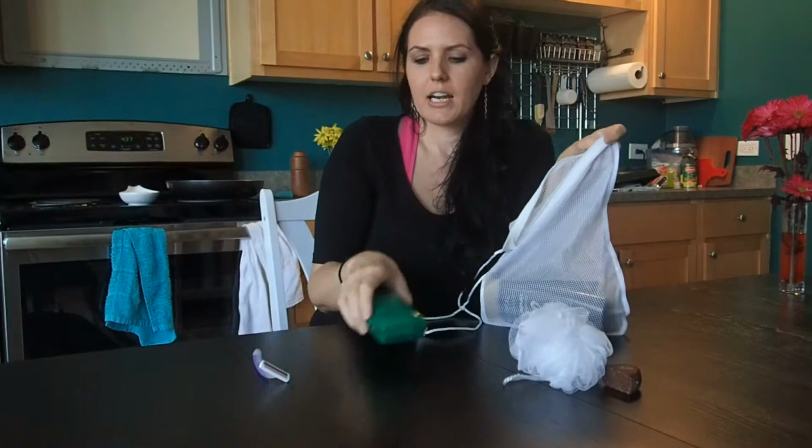And then I have a soap dish and soap that I keep in here. A small loofah, and I found smaller ones, but this is the smallest one I could find for my upcoming trip. I got this one at the Dollar Tree.